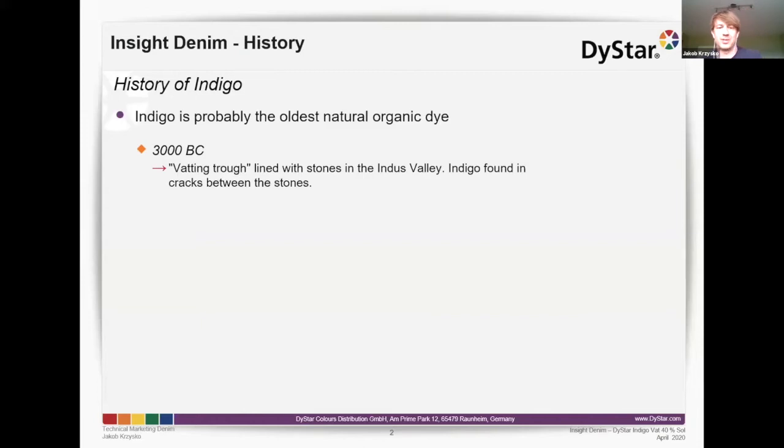It's probably the oldest natural organic dye. The historical findings date back to 3000 before Christ. There were traces of the indigo dye found in cracks between stones in vetting troughs. And actually the recent news that I heard is that it's already dated back 4000 before Christ. There were traces of indigo found in cloths in Peru. So it's approximately 6,000 years old, this dye.